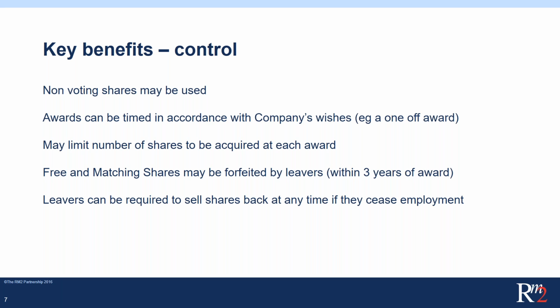So just because you're setting up an all-employee share scheme doesn't mean that you're going to be giving up control to your employees. You have got a significant amount of control over the way that plan is going to run.